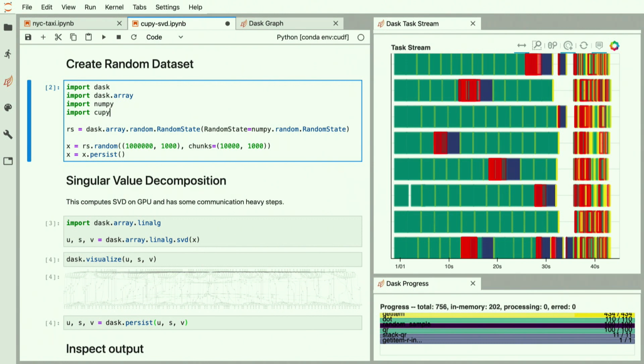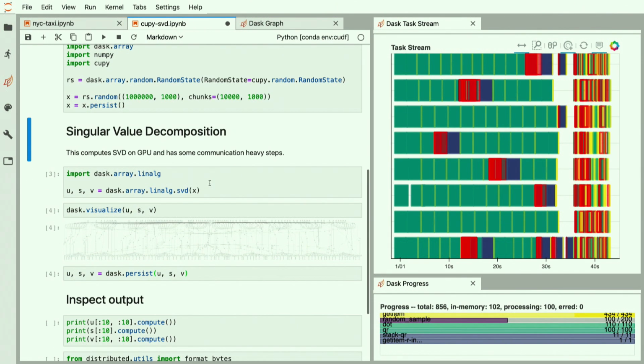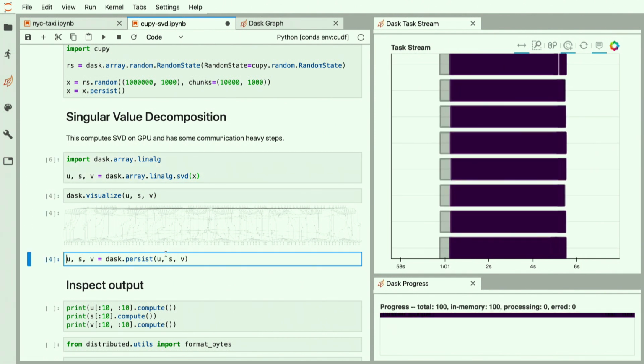So CuPy, again, is a GPU NumPy implementation. And we can switch out. So instead of making a bunch of NumPy random arrays, we'll make a bunch of CuPy random arrays. And we'll run that. So we're making our data. And we're going to compute that.